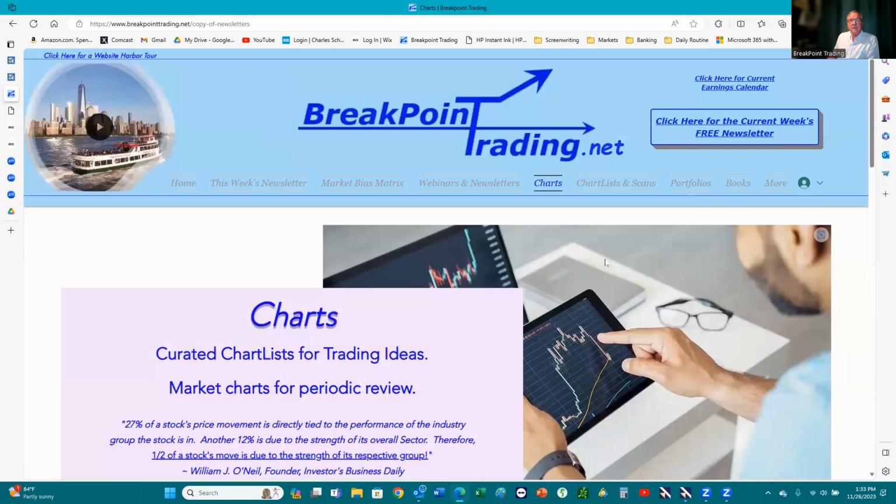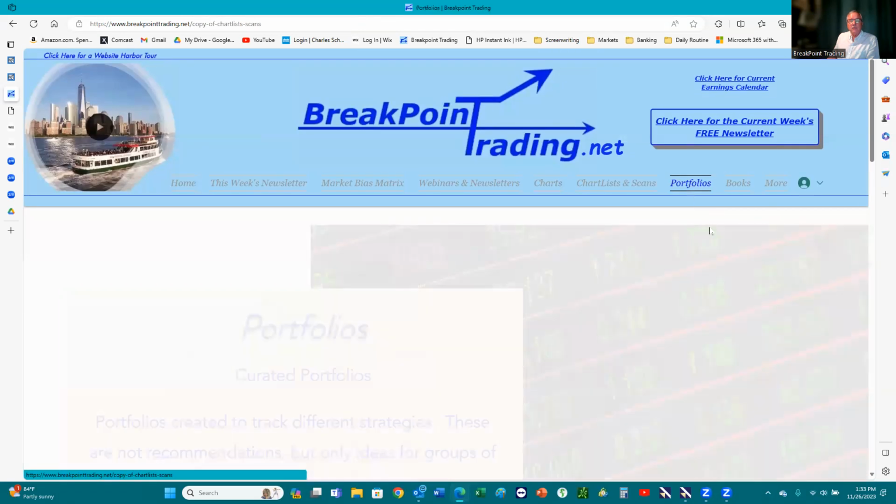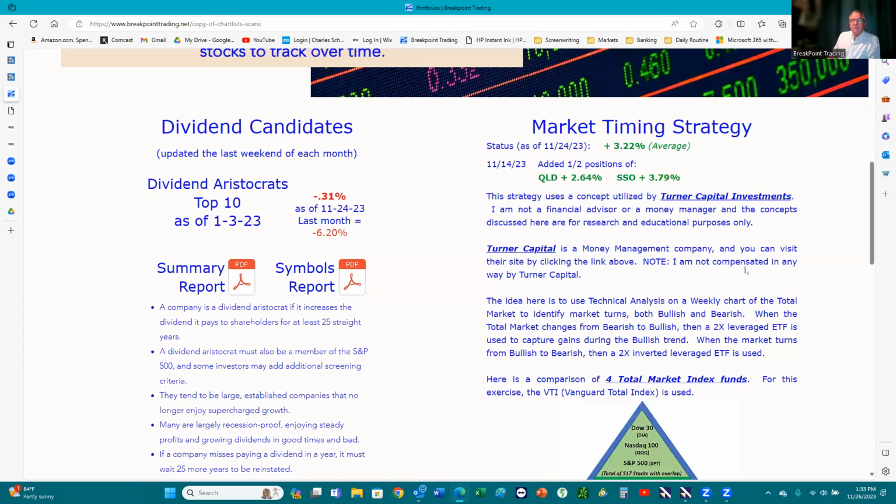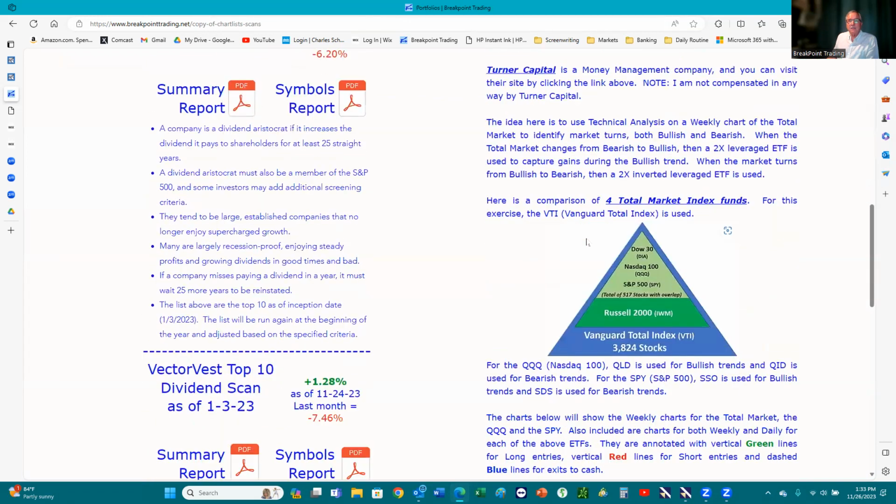Before I do this, I want to show you, because the charts I'm going to show kind of come from this market timing strategy. This is something I introduced a few weeks ago that I learned from Turner Capital Investments at the Money Show in Orlando. I'm going to see Mike Turner, the CEO, week after next in Sarasota. Maybe have dinner with him and talk about what I've done with his concept.